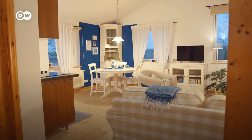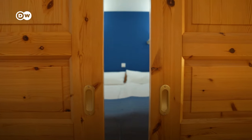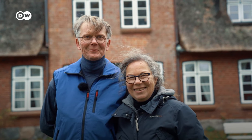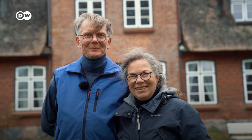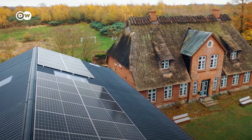The hotel was built to minimize guests' CO2 footprint. This was important to hotel owners Uta and Stephan Janbeck. Their establishment is classified as climate neutral. So, how does it work?